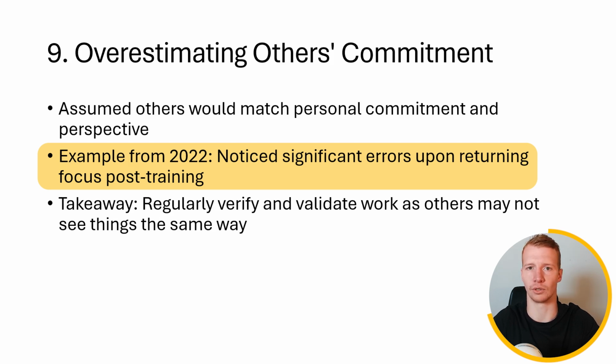However, when I returned after that in 2022 in spring, I realized it was almost every day I realized a mistake. Something that to me was obvious. How can we do this? But to someone else, it's not obvious. They don't see the things the way you do, and perhaps they don't care as much either.